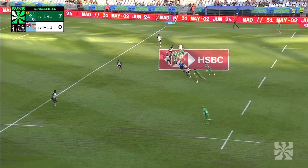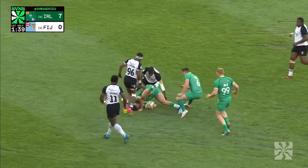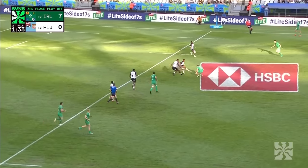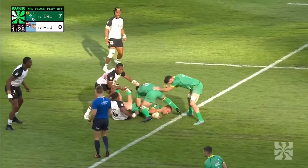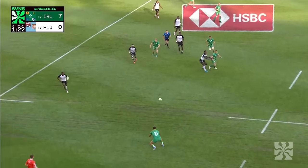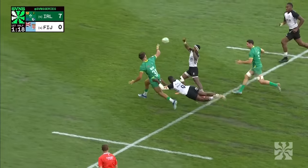Billy Dardis feeds the scrum, and Ireland will go again at Fiji with 7 points already on the board. Mullins takes it to the deck. Gavin Mullen, try scorer for Ireland, off to McNulty, who hits the center field with a good pass for Comerford. Look at that ball protection. Look at the cleanliness of delivery from there. But the base of the ruck, the pass, no good. Great interplay there to keep the move alive for Che Mullins.